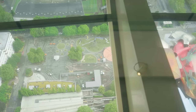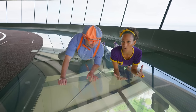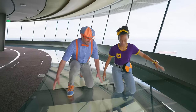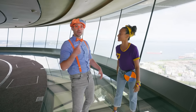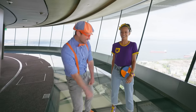We're moving. Whoa. A rotating glass floor? Yeah, and it's the only rotating glass floor in the world. Whoa, cool. This is awesome. I know, it's really fun. And if it rotates and goes all the way around, we can stand right here and see the whole city 360 degrees. Oh, so cool.